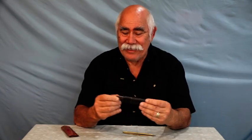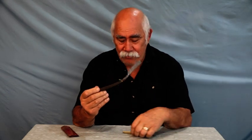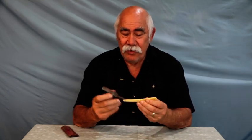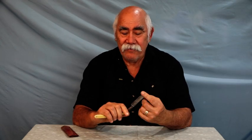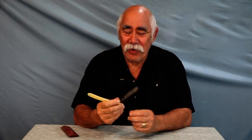Before we get started, what I'd like to show you is this. It's called a cutthroat razor. And there's another one here with a bone handle. That edge is very, very sharp, and you sort of got it tricked up somehow and shaved yourself with it. But this is just a bit before my time.